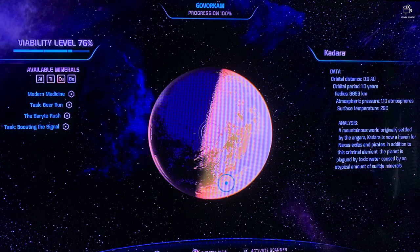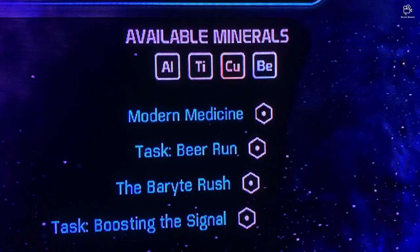Another mission that I thought was quite weird was on a planet called Kadara in the Govorkam system. I think that's one of the planets I'm exploring and doing side missions on. There's about four missions at the moment in the game I'm playing: Modern Medicine, Beer Run, Barite Rush, and Boosting the Signal. I don't think they're weird as such, they're just normal everyday tasks, like errands. In Mass Effect Andromeda, and the other Mass Effect games, you do different tasks that aren't relevant to the main mission, which is good, because that's what makes the game so good.